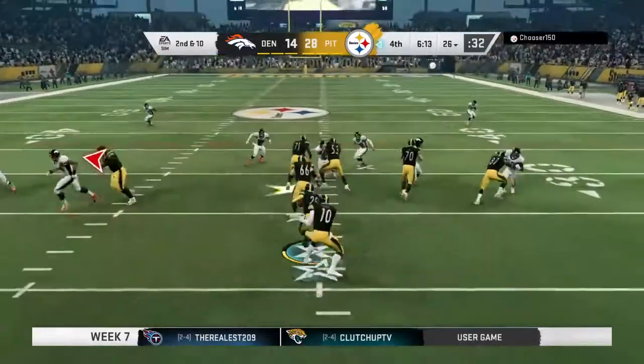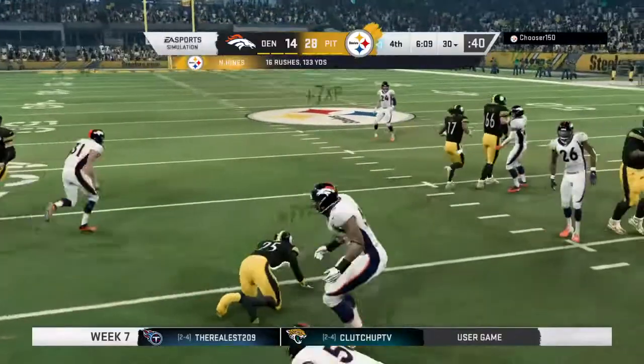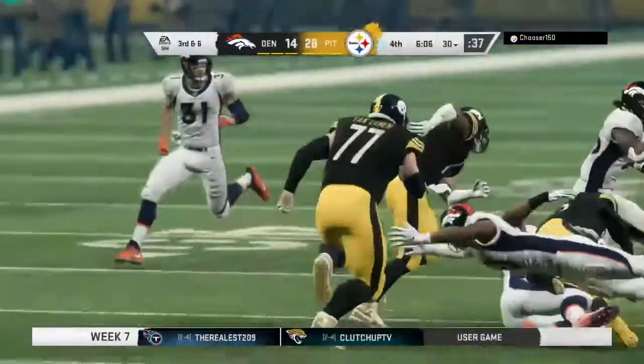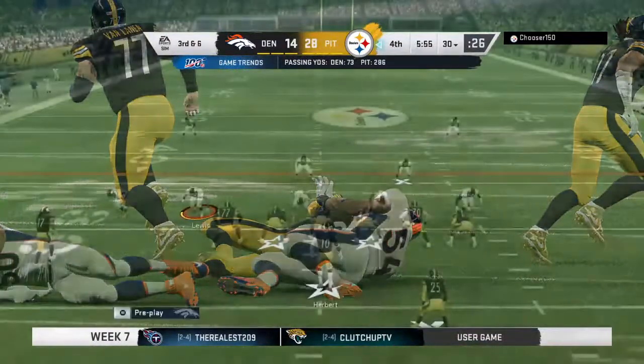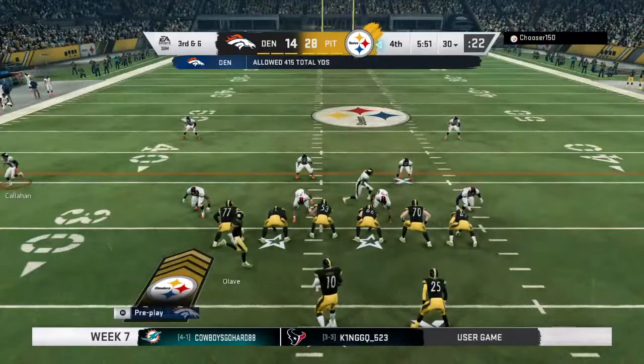Now it's Hines. Bottom line, they want to keep this clock rolling, so they'll take that one right there. They just want to keep falling forward, and they won't put the onus on the big fellas up front in order to bring this one home.